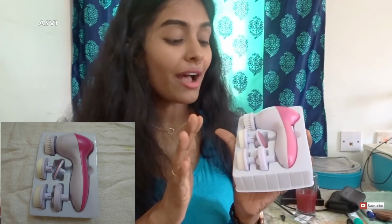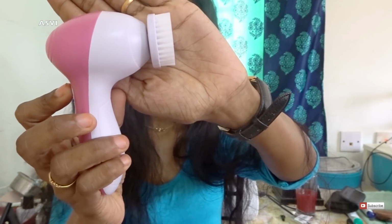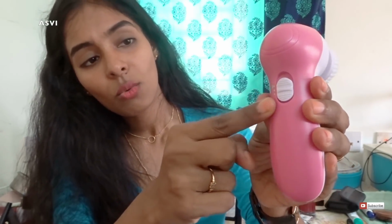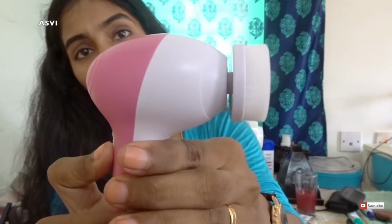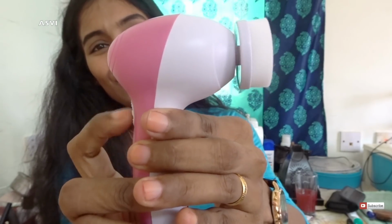This has got 5 different varieties of massage. This massager is for the face. While we are using face wash, we can actually use it, very handy. And if you guys can see, there are 2 buttons over here. One is high and one is low, so we can control the speed as we want it to be. So this is how it looks like. It's in low speed. Once we put it up, it's in high speed. So I have used it while using my face wash, and it is quite good, guys.